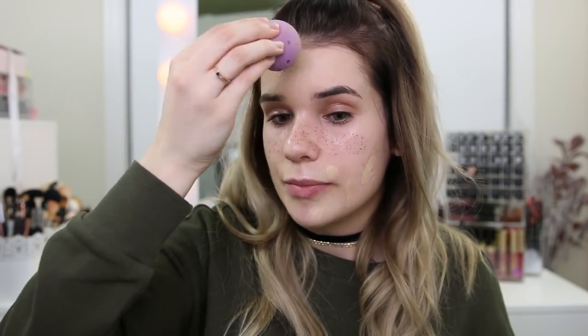So now I'm gonna go in with Giorgio Armani Luminous Silk Foundation. I'm just gonna dab with my finger on the areas where I want a little bit of foundation. I'm just going very lightly and bouncing, making sure not to disturb any of that foundation that we applied on top of our acne, so it stays there. So you can see I barely used any of that foundation at all, and it still gave my skin a nice flawless coverage.